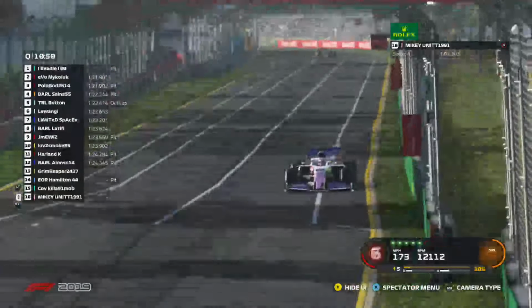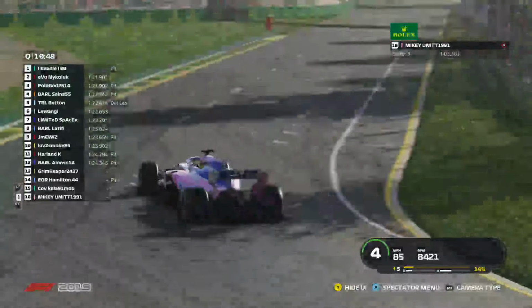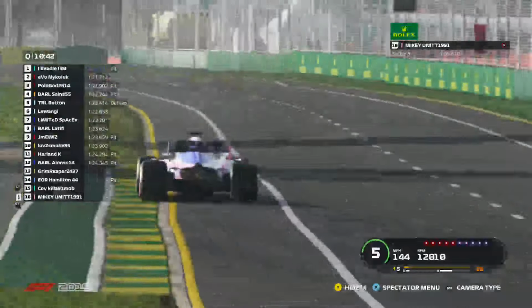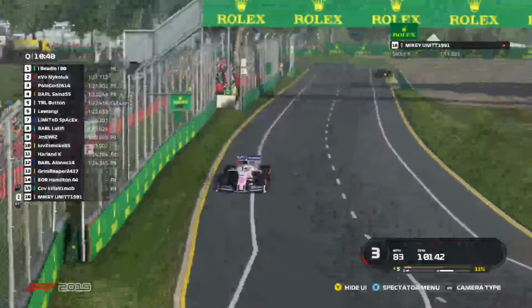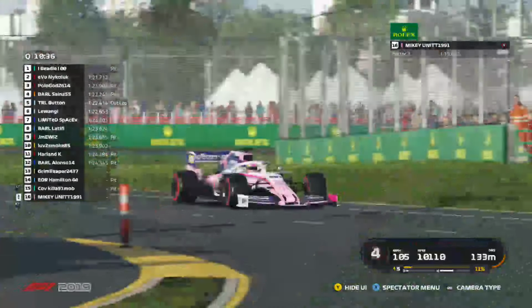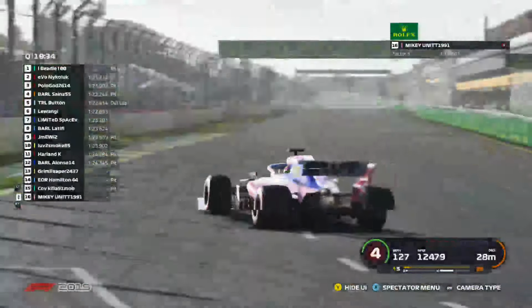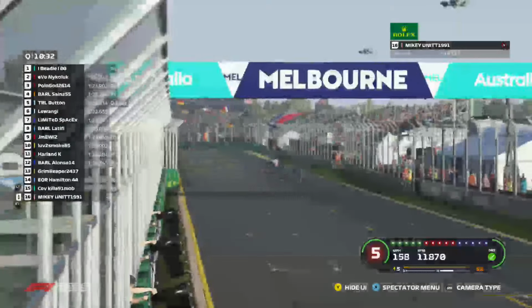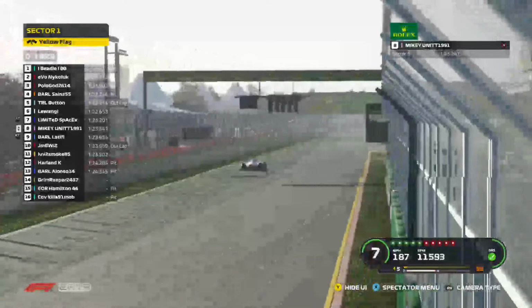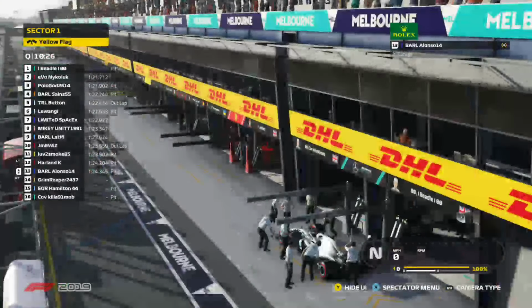Mikey Unit's flying, so let's go on board with him. Did a 23.2. That probably will be on hards. As Button's back out, what tyres is he on? On softs. Yeah, well, pole incoming. 23.3 for Mikey Unit.